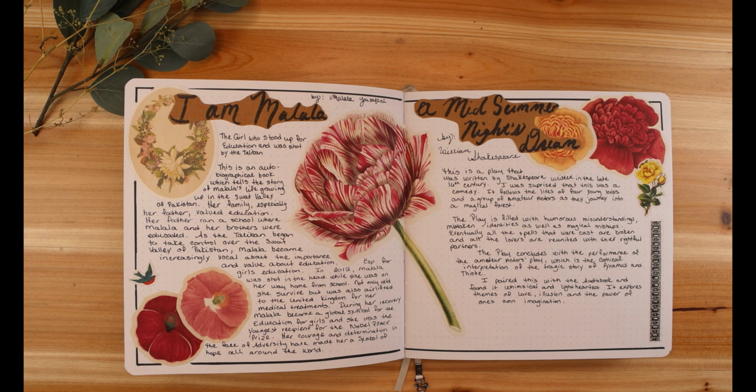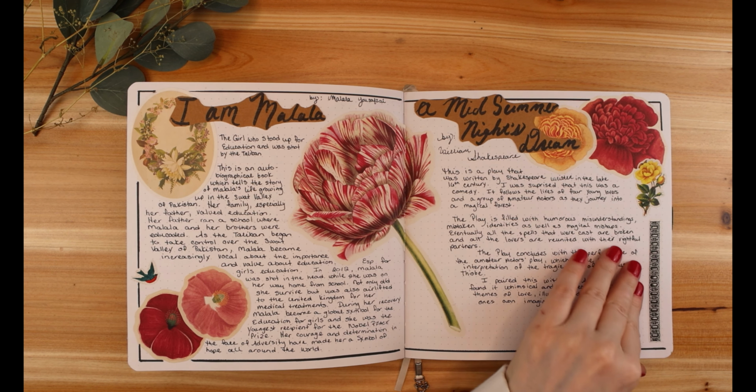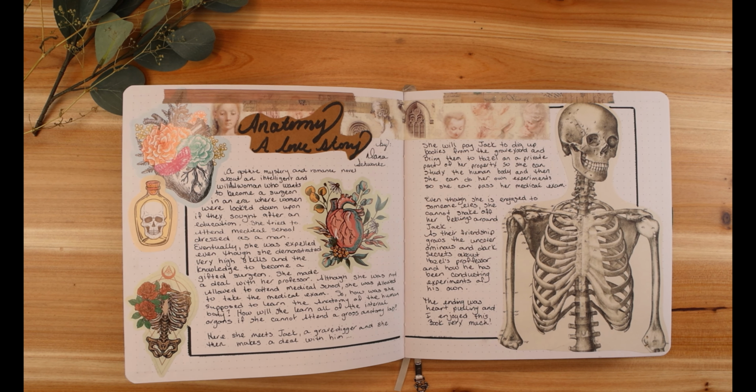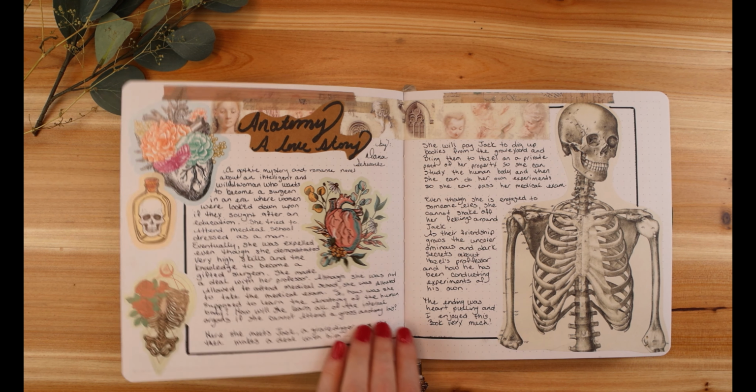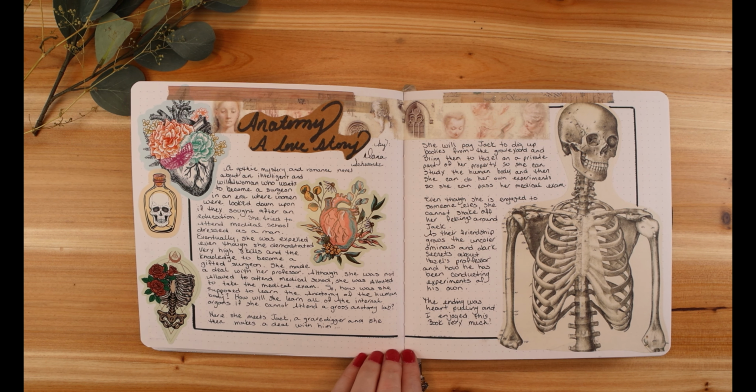This is hands down one of my favorite spreads. I love this spread so much. I love to add very bold, big stickers in the middle of my pages. And I have this really amazing book. I will maybe link it down below. It's a really cool book with a lot of stickers in it and just very unique. If you like loud, bold, unique, or creepy or weird stickers, this might be the thing for you.